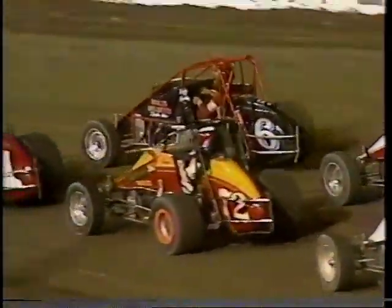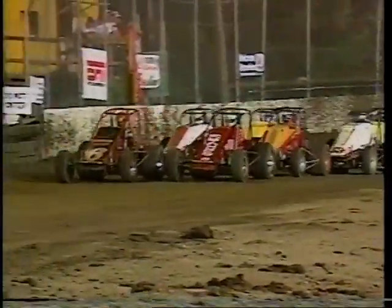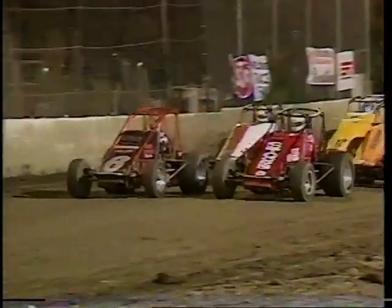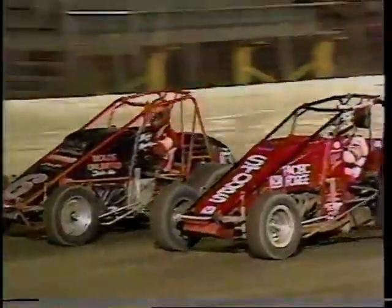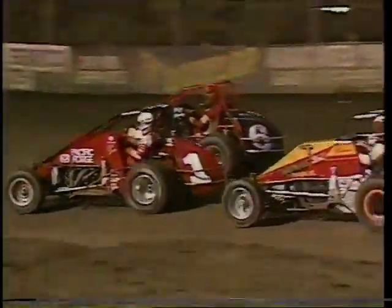They reform, head down the backstretch, and hopefully we'll get the green flag this time around. They'll begin to pick up the pace. They're in turn number 3. They begin to stand on the throttle now. Much better formation this time. Green flag is out.